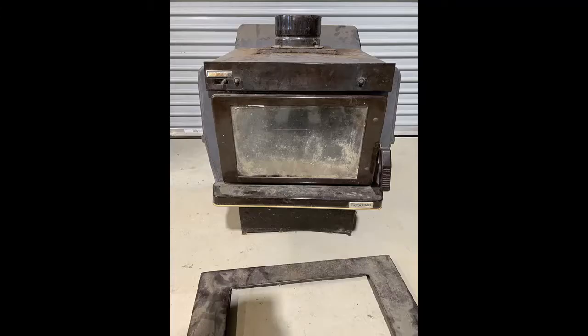It could almost be new when you look at it. It's such a change from when I first got it, and I think it's going to look really great. I need to put everything back on now. I need to put a new seal rope in around the glass.